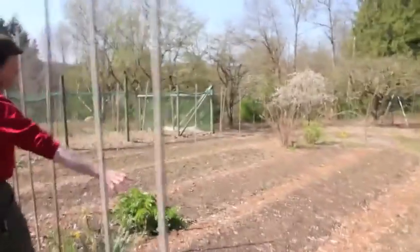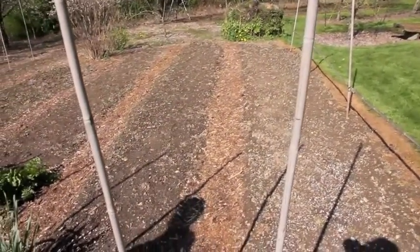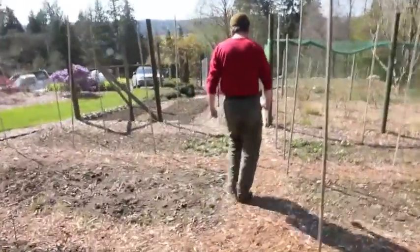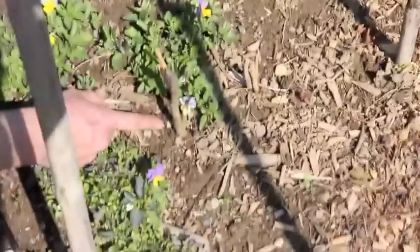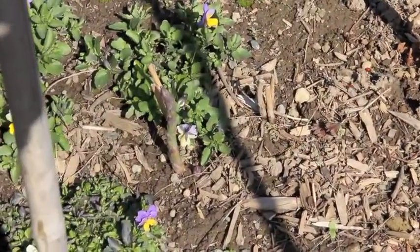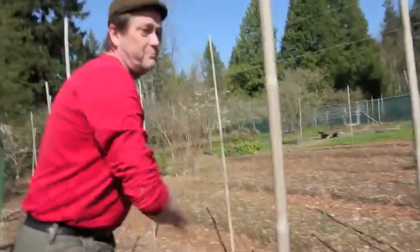And these beds are just, I've been sort of weeding and cultivating them a little bit. They're not planted yet. And here's our asparagus. They're just starting to come up, and this year we'll be harvesting at least this half of the bed because it's the oldest.